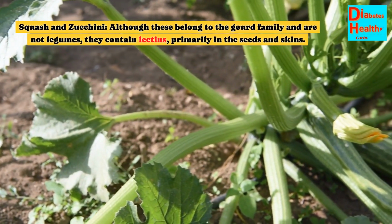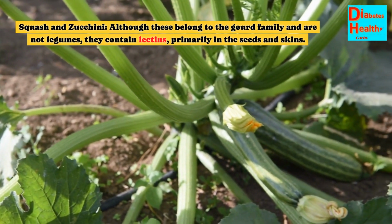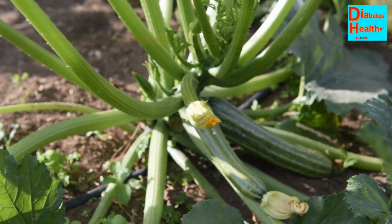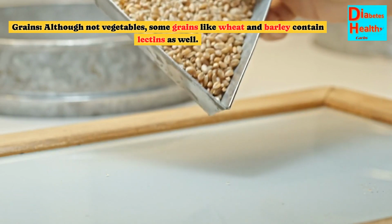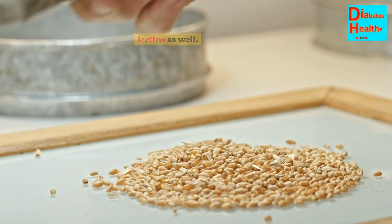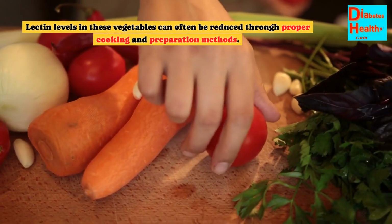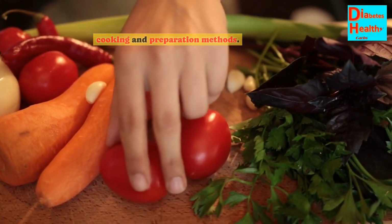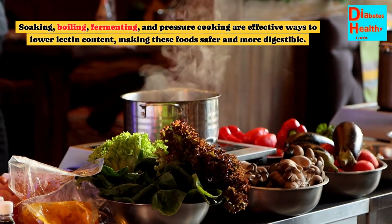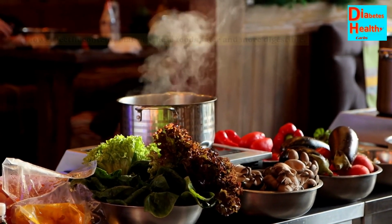Squash and zucchini. Although these belong to the gourd family and are not legumes, they contain lectins, primarily in the seeds and skins. Grains. Although not vegetables, some grains like wheat and barley contain lectins as well. Lectin levels in these vegetables can often be reduced through proper cooking and preparation methods. Soaking, boiling, fermenting, and pressure cooking are effective ways to lower lectin content, making these foods safer and more digestible.